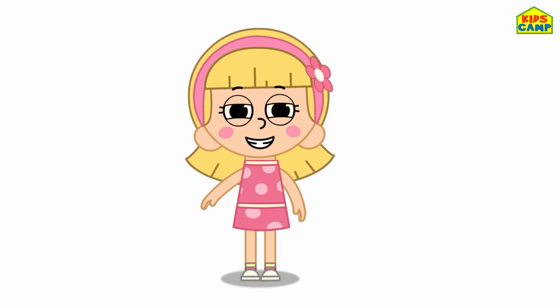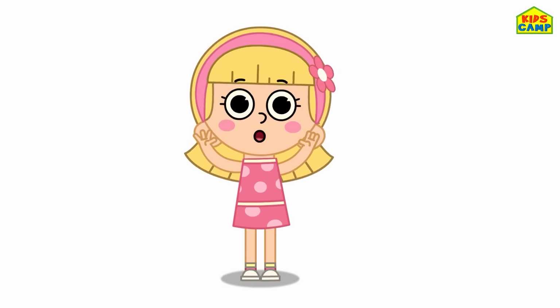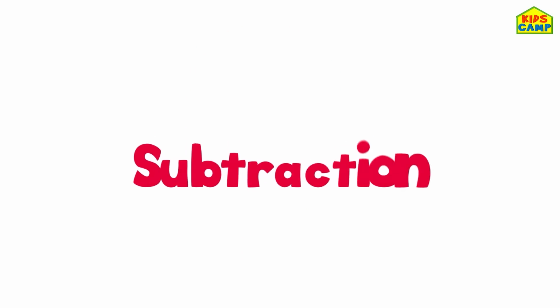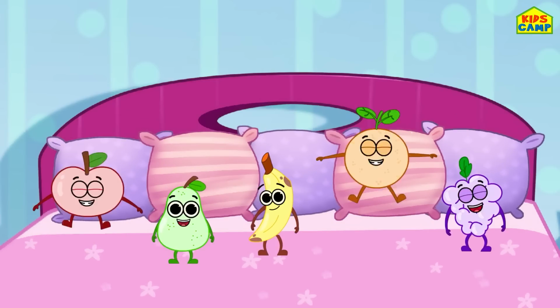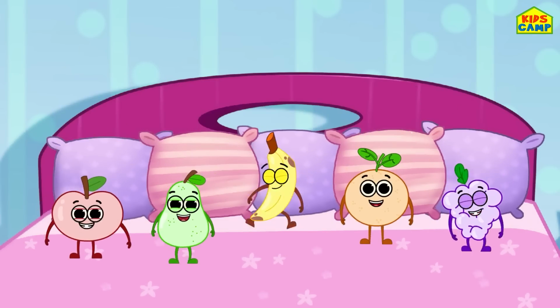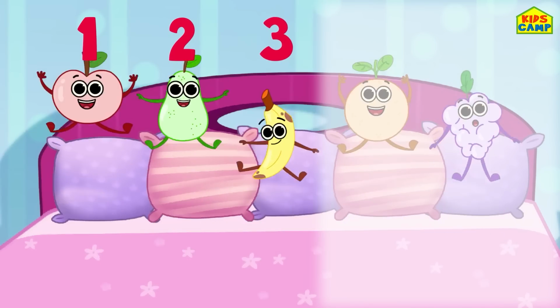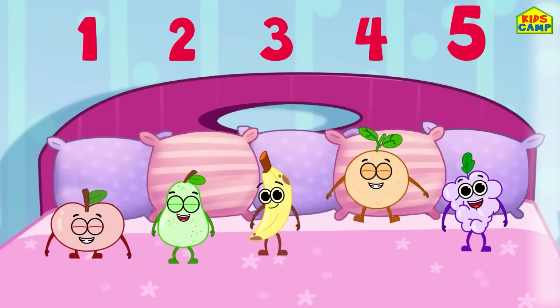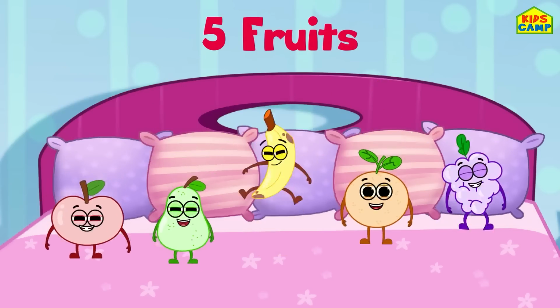Hi, I'm Elly. Well, hello boys and girls. Today we're going to learn how to do simple math. Subtraction! That's right! We have 5 fruits. Look at them jumping on the bed. So cute! 1, 2, 3, 4, 5. Wow! 5 fruits.